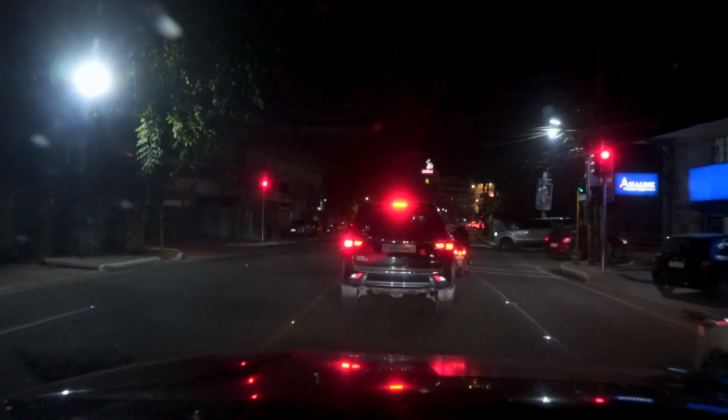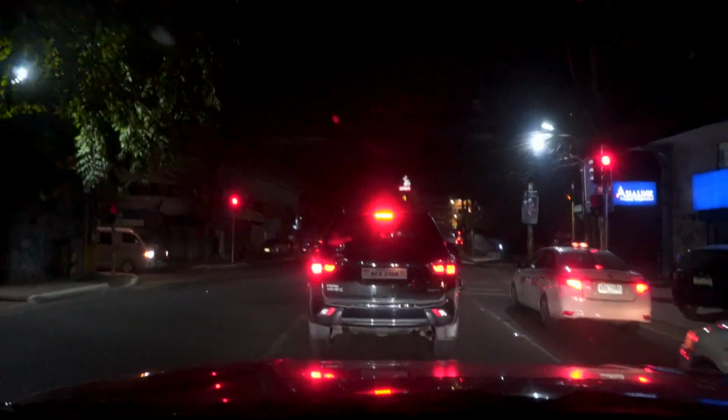There's the moon. It was really the moon. The moonrise today. So mao ni. Yeah, this is how Mango Avenue looks like at 8 o'clock. Ningaw na. Amazing. Amazing trip.